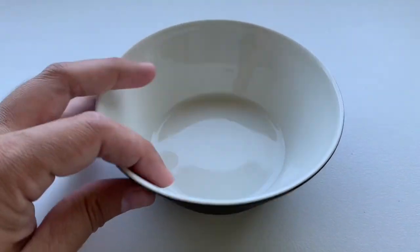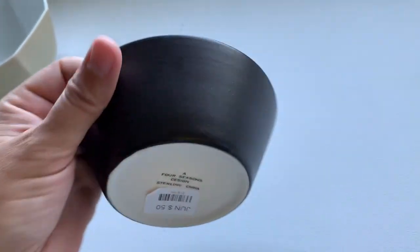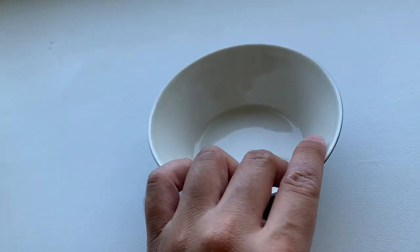I love this next little bowl as well. I'm keeping it for myself. I paid 50 cents and it's just a cute little black bowl that I might just put on my dresser to hold odds and ends.